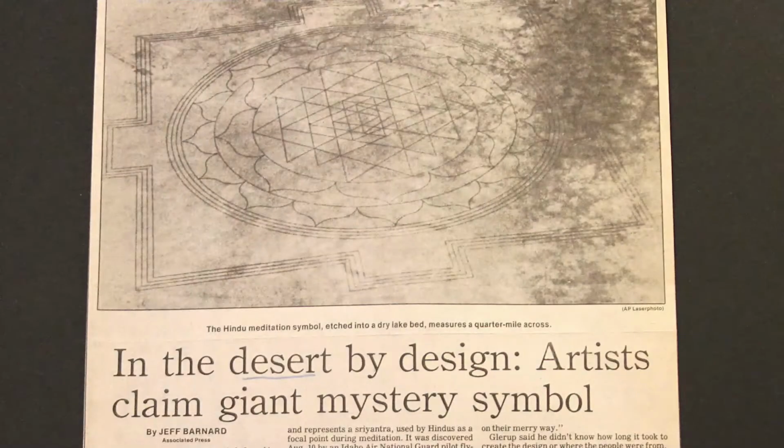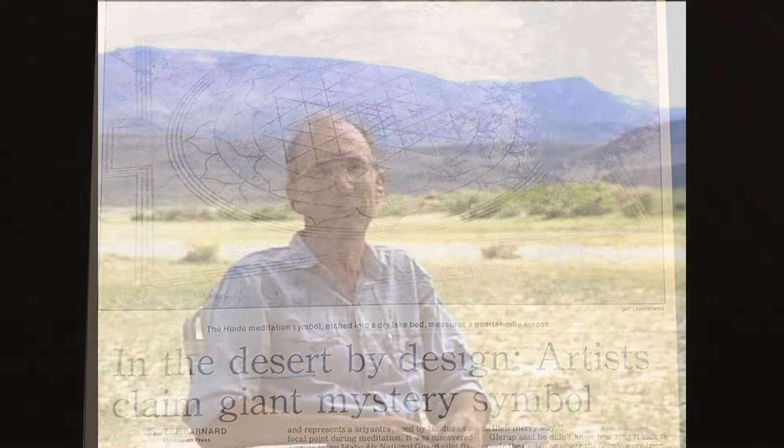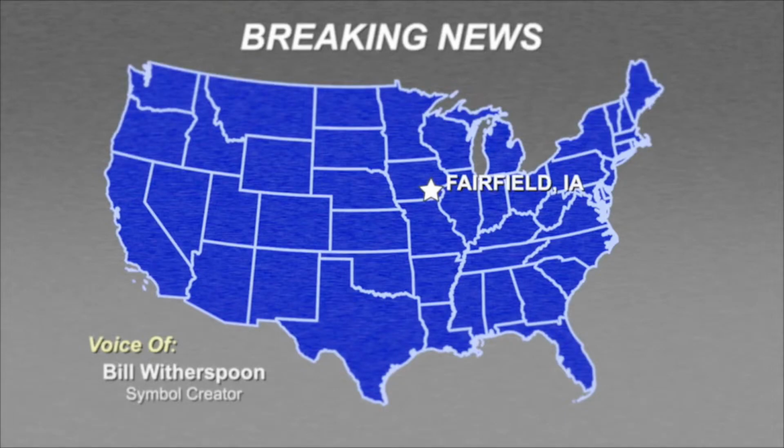An artist from Iowa came forward to say he and some friends had made it. The man who created the design is surprised, yet pleased it drew so much attention. We put it where you've seen where it is. We didn't expect anybody would see it. Even though they did see it, we didn't think anybody would get excited about it. And it's wonderful. That to me is very satisfying.